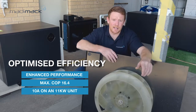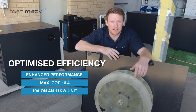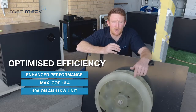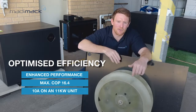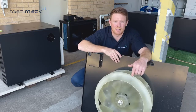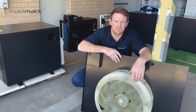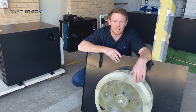Now the way it actually does that, as you can imagine, lower temperature air has less energy available. So if we can increase the speed and the amount of air passing over the coil, we don't impact the actual output performance, and we still maintain a high efficiency as well. But most of all, the output isn't significantly impacted by the ambient air condition, which actually allows for all year round swimming efficiently.